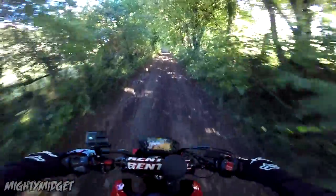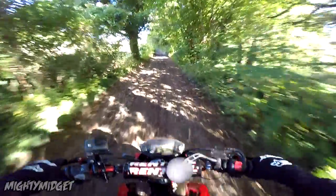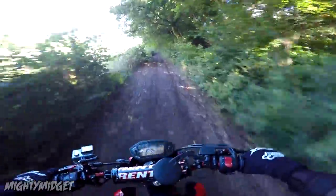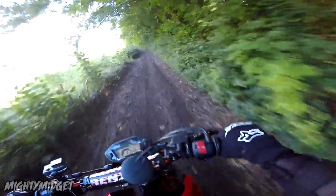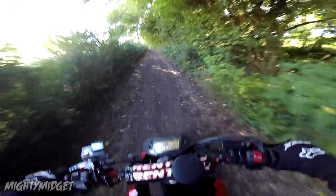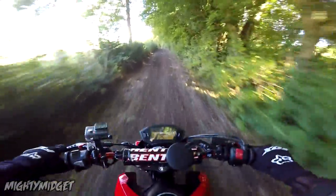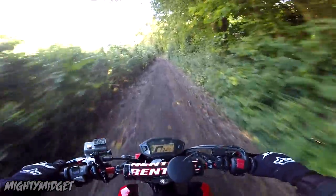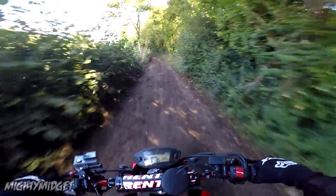This is a bit boggy. I might have to sit down for this, get a bit of traction on the rear tyre. It is. I can feel it sliding all over the shot. Oh shit. Poor Grom. I love you, Ewok, I really do.